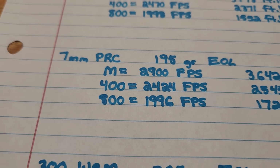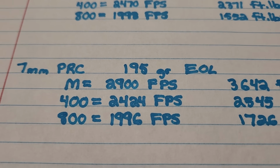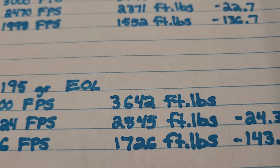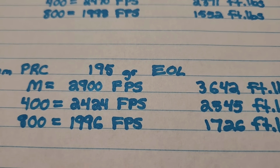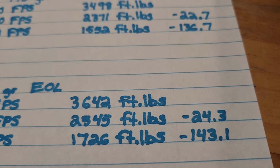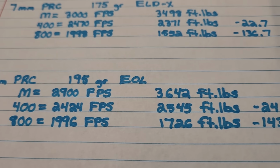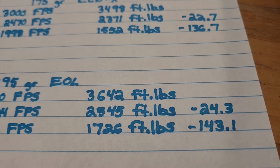Now let's look at another bullet that a lot of PRC fans really like, the 195 grain Berger EOL. Let's give it a velocity of 2,900 feet per second, and then we are going to have 3,642 foot-pounds of energy. At 400 yards, the bullet's going 2,4— 2,545 foot-pounds of energy, 24.3 inches of drop. At 800 yards, the bullet's almost going 2,000 feet per second, and you have 1,726 foot-pounds of energy, 143.1 inches of drop.